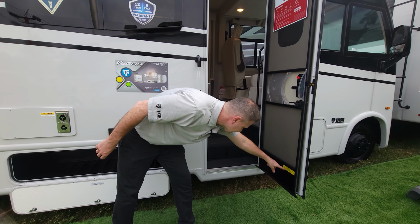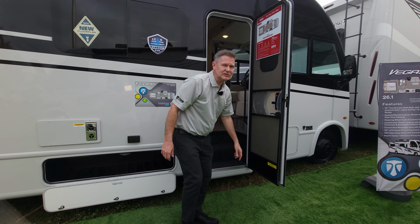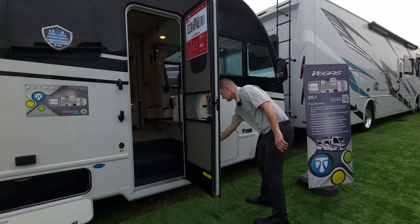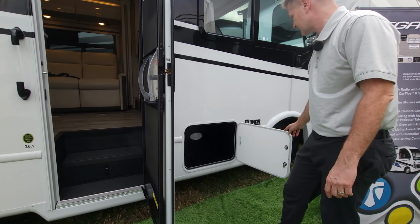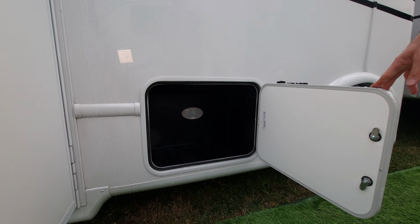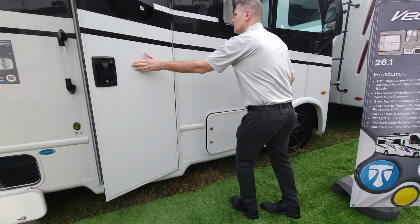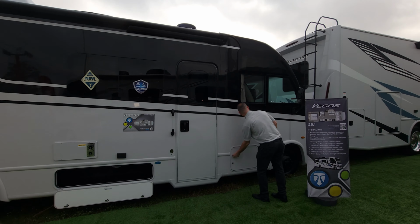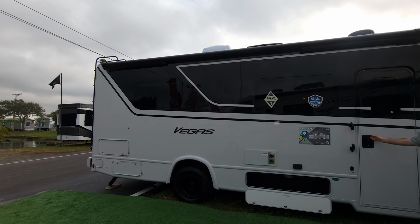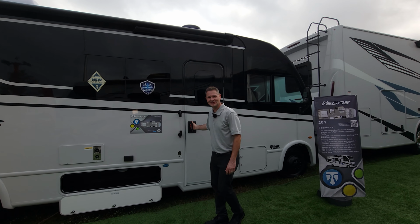27 feet, 2 inches in length, and 3,021 pounds on the occupant and cargo carrying capacity. And then you have another storage bay right up here. And before we head inside, we'll take one last look at this awesome paint, Vegas Blackjack edition. Blacked out mirrors. Whew. That is so good looking.